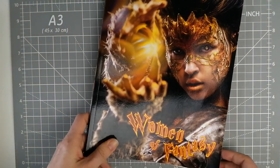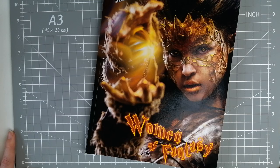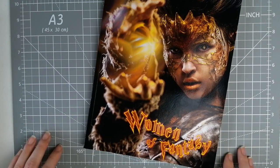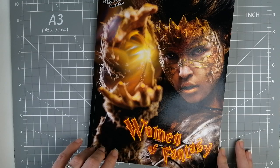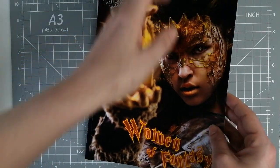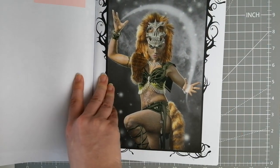We then have for Amazon, let's see, can't remember her hashtag now. For Amazon Tammy, she's done the Warrior Women hashtag. So fun for August, and I'd recently got a Blackriver book, Women of Fantasy, so I did this fun page, and I must admit I'm very pleased how she came out.